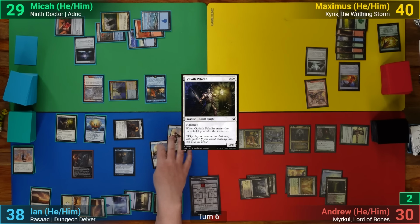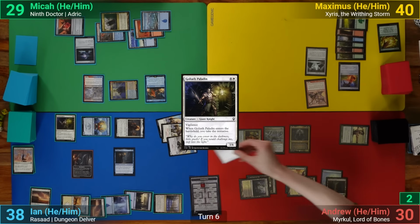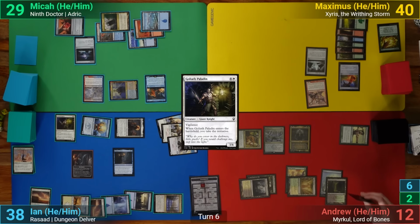Ian then goes to combat, and swings out at me, doubling his toughness with Rasaad. I then chump the Dragon's Eye Savants with my Devoted Druid, and take the rest. With the Druid dying, it gets exiled, and comes back as an enchantment thanks to Myrkul, and Ian then passes turn.